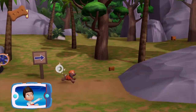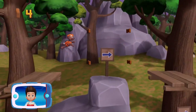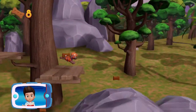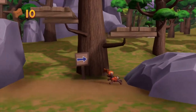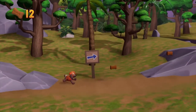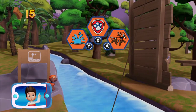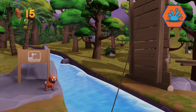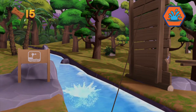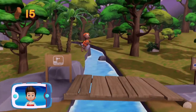We have to rescue Carlos. He's trapped in the temple of the Monkey Queen. First, help Zuma dive under the water and find the key. Then Tracker can use his super hearing to find the entrance of the temple and Carlos. Choose which pup ability to use. Perfect!